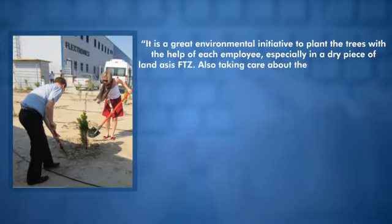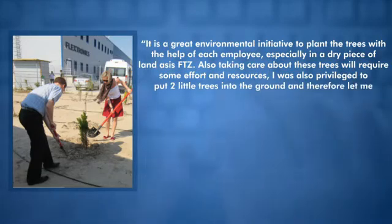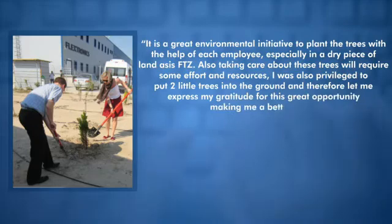Also, taking care of these trees will require some effort and resources. I was also privileged to put 2 little trees into the ground, and therefore let me express my gratitude for this great opportunity, making me a better man. Big thanks to you guys.